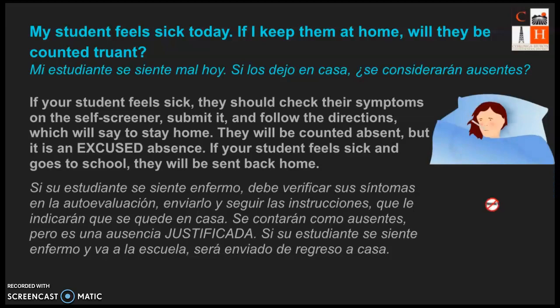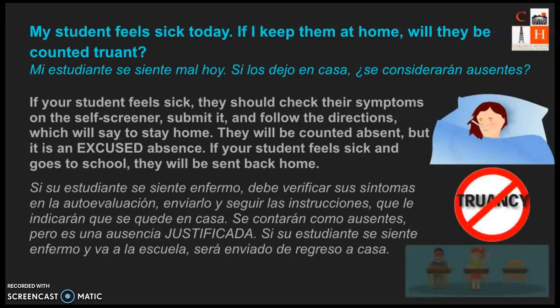My student feels sick today. If I keep them at home, will they be counted truant? If your student feels sick, they should check their symptoms on the self-screener, submit it, and follow the directions, which will say to stay home. They will be counted absent, but it is an excused absence. If your student feels sick and goes to school, they will be sent back home.